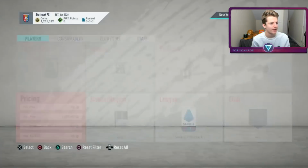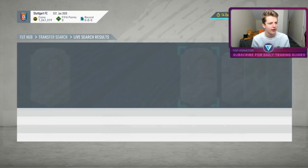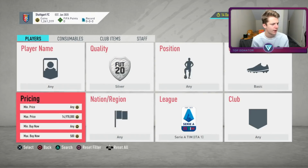Now, of course, you've seen Pandev just gone and bought for 450. So again, you're going to up it to 500, and just use that compare price back out until you get anyone for 450 or below.